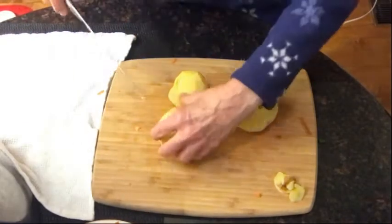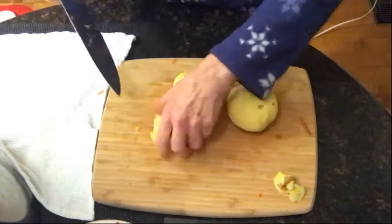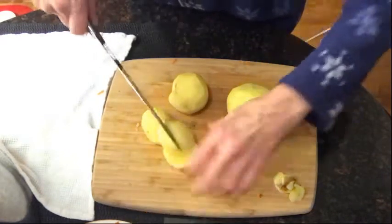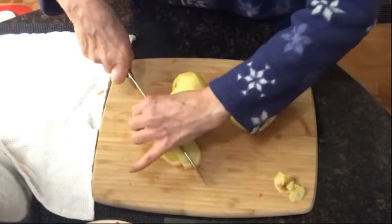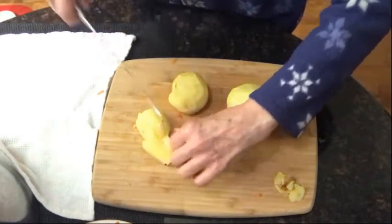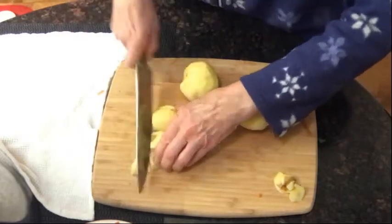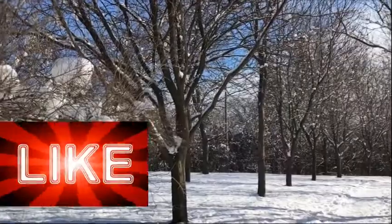Then with the potatoes, I'm going to cut them into slices, and then I'm going to cut those slices into French fry sized pieces, and then I'm going to cut them into my bite-sized pieces. So that's how I get my bite-sized chunks with my potatoes. It's an easy way to just make sure your pieces are not too big and they'll fit comfortably in your mouth, and put them in the pan.